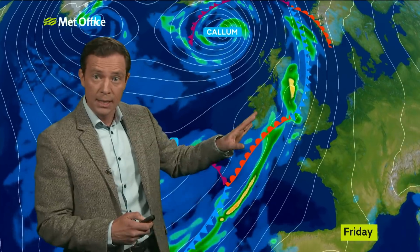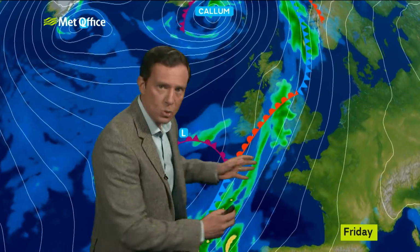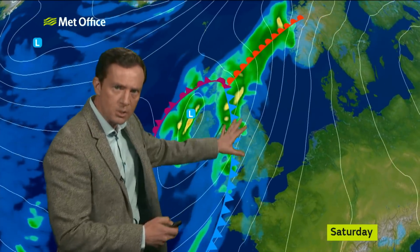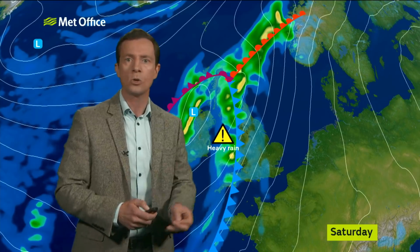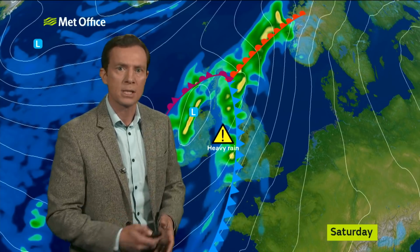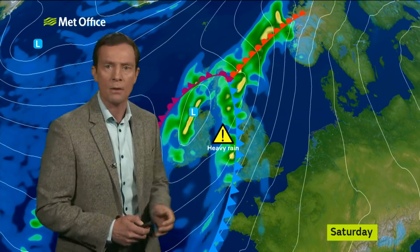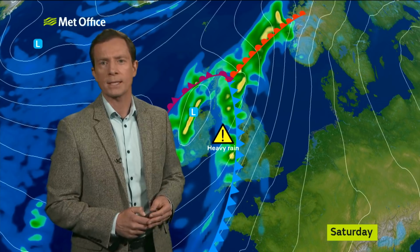And then the focus turns to this wriggling weather front because that's going to bring some heavy rain on Friday and then into the weekend. Just watch as this conveyor belt of rain continues over parts of Western England, Wales and southern Scotland. Some heavy rain mixed in there, and it could last for 24, 36 hours or more in some locations. So that is the next area of concern into Saturday, heavy rain. We do have warnings in force for that as well.